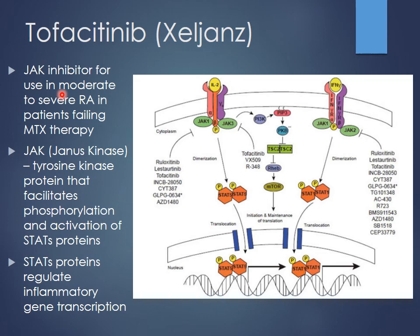say you have someone who has more moderate to severe RA, if they're failing methotrexate, this might be one they can utilize. JAK stands for Janus kinase, so it's this kind of secondary messenger system we have right here. It's a tyrosine kinase receptor. We've talked about tyrosine kinase receptors in the past, but basically it's going to help activate some of these STAT proteins, and these are going to be affecting inflammatory gene transcription.